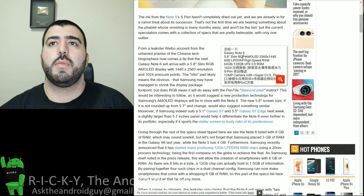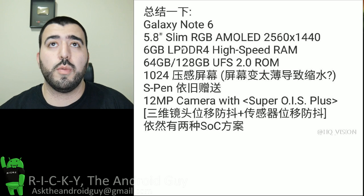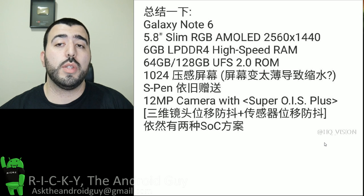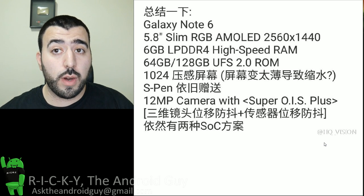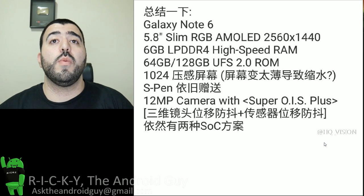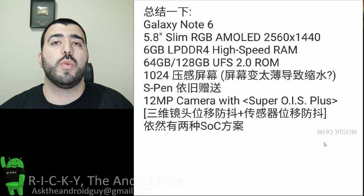So the first section is mainly right here on this photo, which we'll go over. According to this, we have the Note 6 coming in with a 5.8 inch screen, still with the 2560 by 1440 display, so 0.1 inches bigger, and 6 gigs of RAM. This would be the first phone to have 6 gigs of RAM, and DDR4 RAM at that. Oh my god, that's just insane. It would start with 64 gigs and also have a 128 gigs.